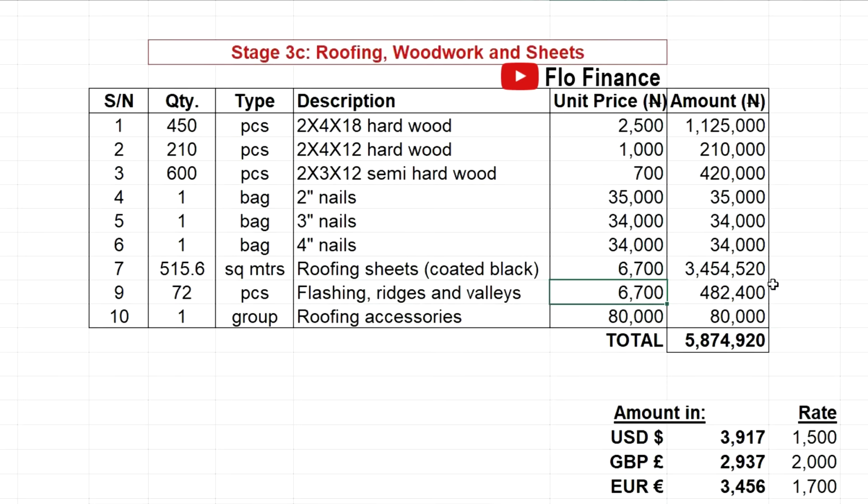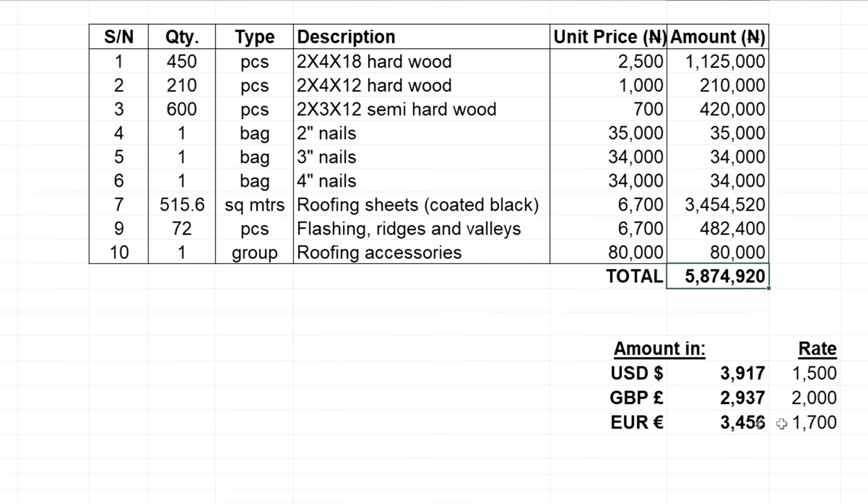If you've been following this channel, you know all these things. I don't want to go into that, because this is what makes the videos too long and some of you start complaining. So if you want details of all these things, you can watch my previous videos. I'll link them below. So this roofing stage, roofing alone, based on these expensive roofing sheets, that are the most expensive roofing sheets in Nigeria right now. If you use cheaper ones, of course the price will come down a bit.